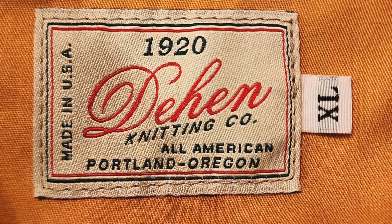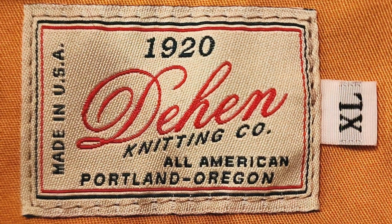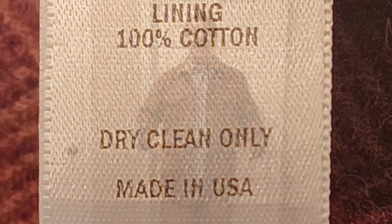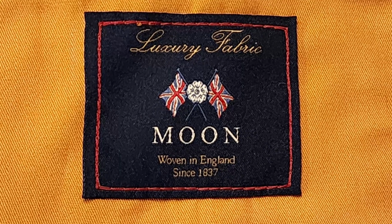So, this is the Dehen 1920 Crissman Overshirt in brick red herringbone here. It's made in the USA. The fabric is from the United Kingdom though. So this is an interesting piece of gear. So we have these two pockets right up here. We've got these other two pockets right here.